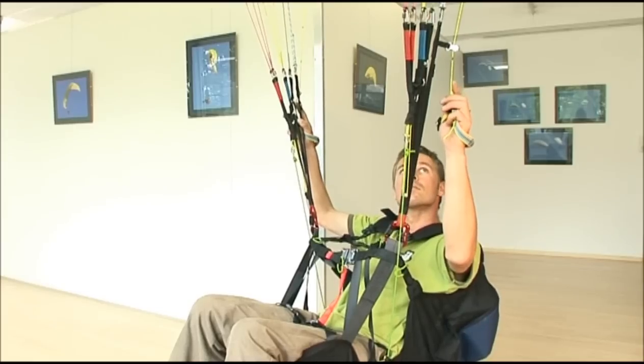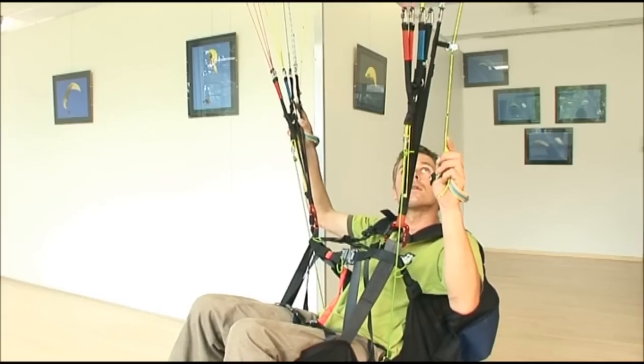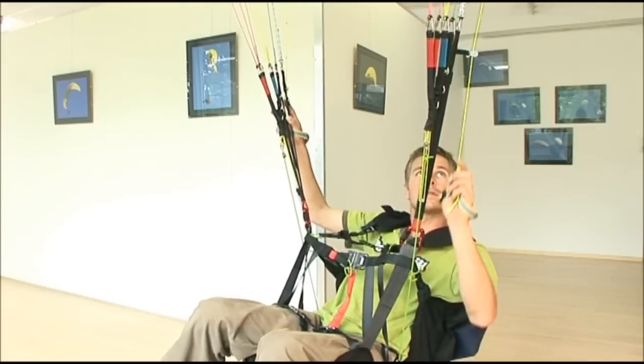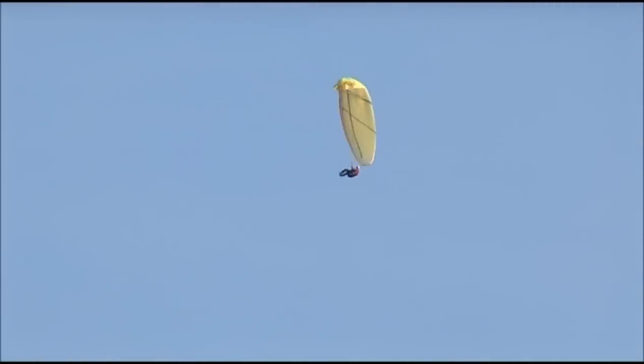Trim speed, spin tendency. The pilot pulls down one brake line to 25% and holds for 20 seconds. Then smoothly and progressively over a period of 2 seconds, he pulls the brake to 75% to see whether the wing stays in positive flight. If the wing enters a 360-degree turn, it is A. If the wing enters a spin, it fails.